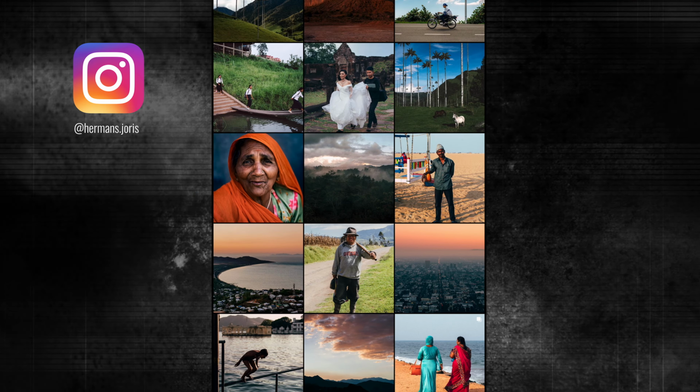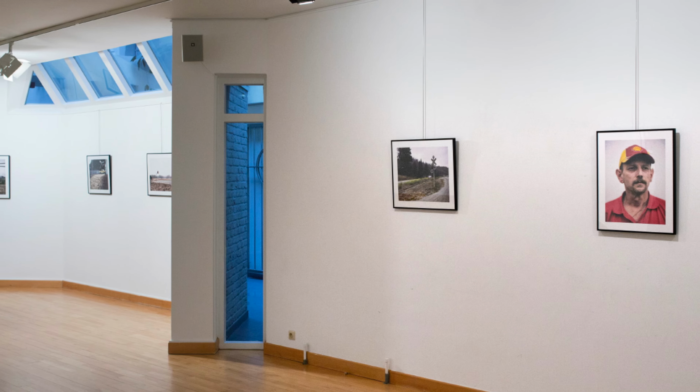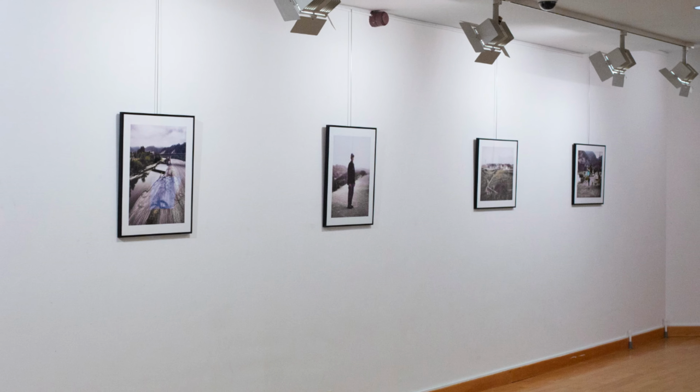I mean, it does matter, of course, because depending on the size of your photos, the resolution, the megapixels, there might be limits to how much you can crop. And it also depends on what you want to do with those photos. For a post on Instagram, you can crop a lot more than for a large print, for example.